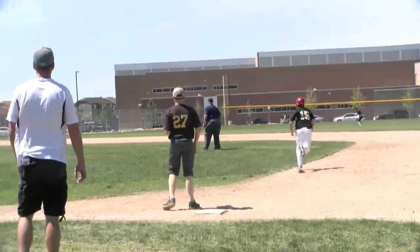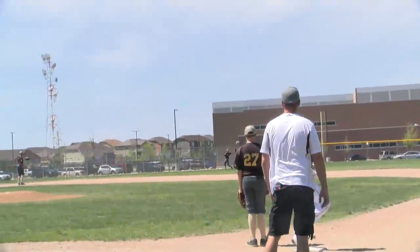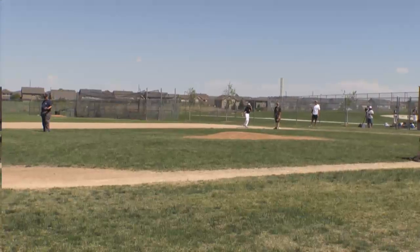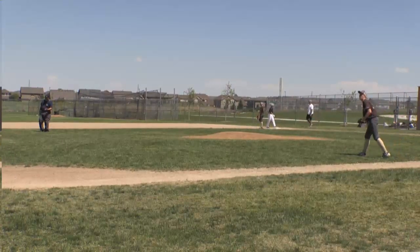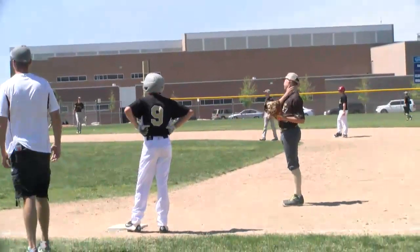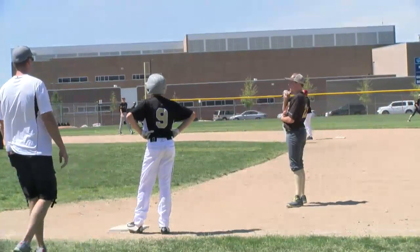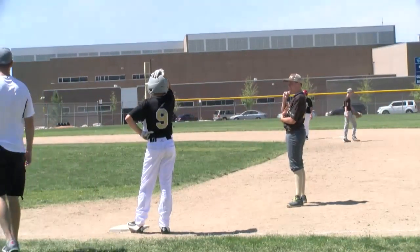Next pitch is going to be hit, it's going to go down the line. That should drop for a base hit. So a 2-out single delivered by Brad Erickson. And here we go, 2-out rally monkeys. We're not sure what it is for Jefferson, but that's when the action starts. So there's 2 outs, 2 men on. And coming to the plate will be Luke Anderson.